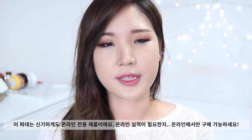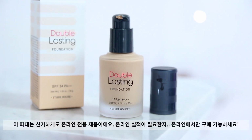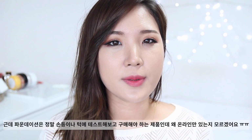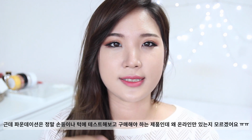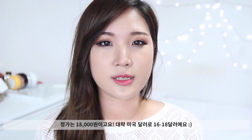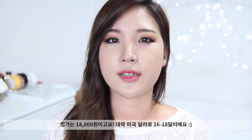So first off, an interesting fact about this foundation is that it's only online exclusive at the moment, so you can't find it in stores. I don't know why though, because I feel like foundation is something that you need to swatch and test out physically. Price tag, it was 18,000 Korean won, which is approximately 16 US dollars at the moment. It's a very affordable foundation.